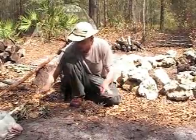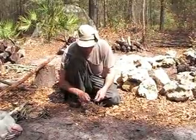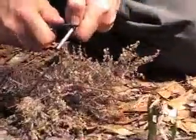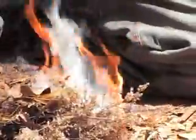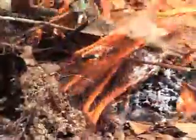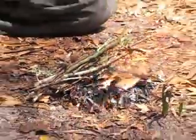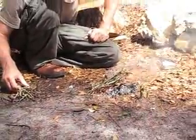So once you've got all your tinder and your kindling together, and you've made your little bird's nest, you're ready to go ahead and take your ferro rod and your metal striker, and you go to town. Now, there we go. See how easy that is? And then you just go ahead and add your kindling. Whoa, that's burning fast. Alright, and you get that going. That was pretty fast, pretty easy. And if we can keep it going.